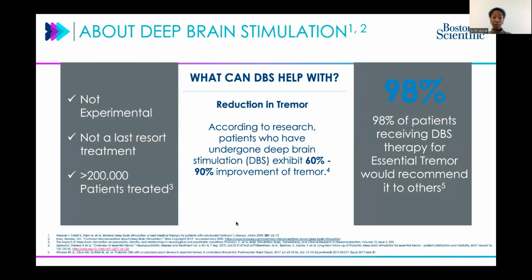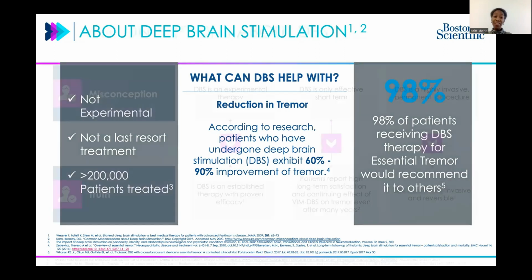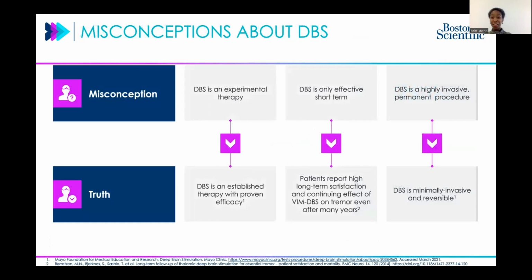We have seen that with DBS, we have been able to improve tremor by 60 to 90%, which is really priceless when you think about the quality of life and the improvement of general daily living activities that patients are now able to have because of the surgery. And 98% of patients who receive DBS therapy would recommend it to others. And I have to say, this is often how I get new patients, because a patient has had the surgery and then they've told their neighbors or people at their church or people in their community about this.